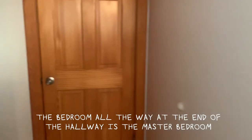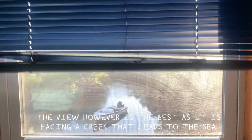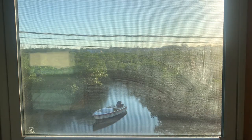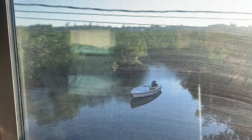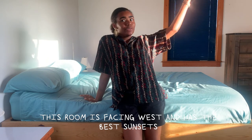And next, the bedroom all the way at the end of the hallway is the master bedroom. The view in this room is the best as it is facing a creek that leads to the sea. This room is facing the west, so you can watch the sunset rise in the front and watch the sunset in the back as you go to bed.